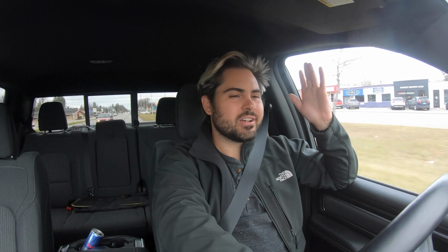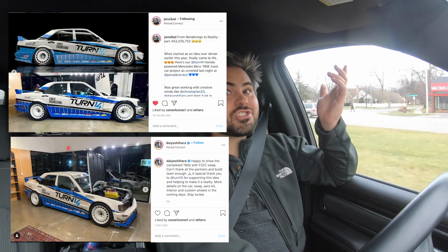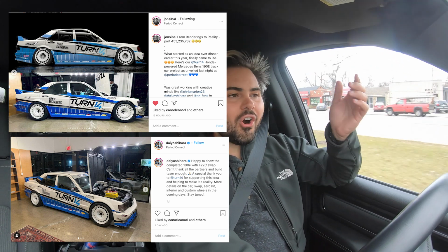And yesterday, a company I follow on Instagram, I don't remember what they are, they're big in the drift scene or customizer scene, released a case swapped Mercedes from the early 90s with a white and blue livery, and I'll throw that photo up now. It was so sick, so cool.